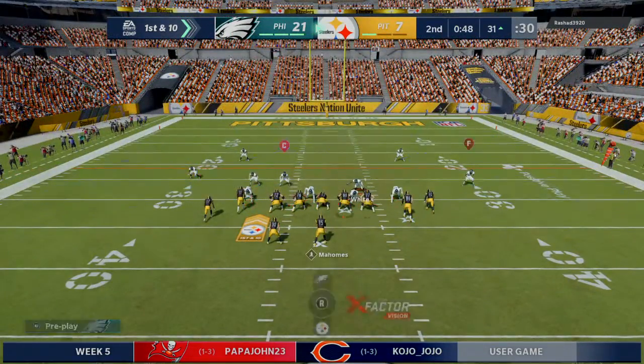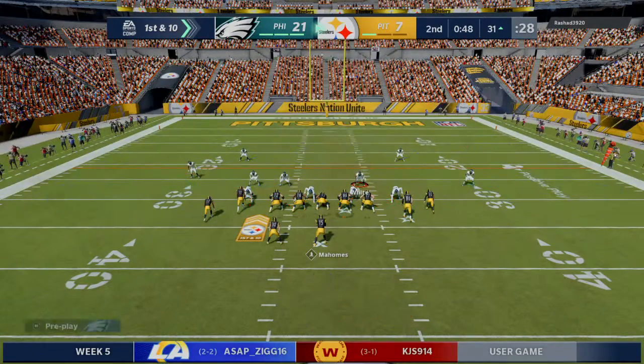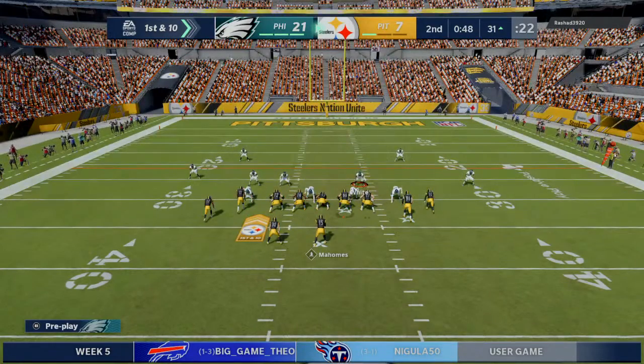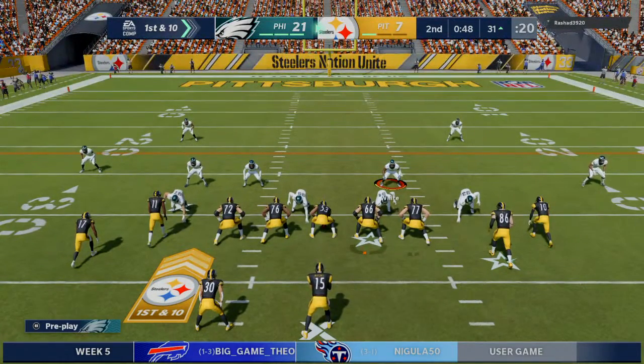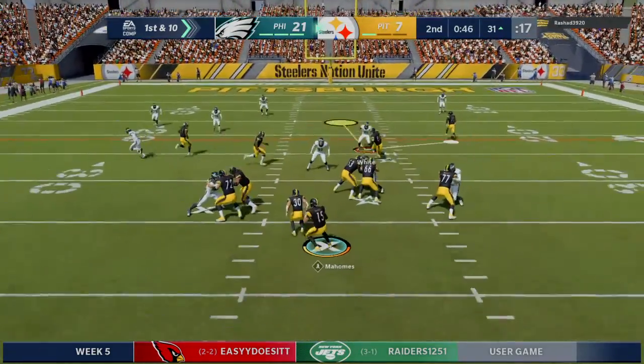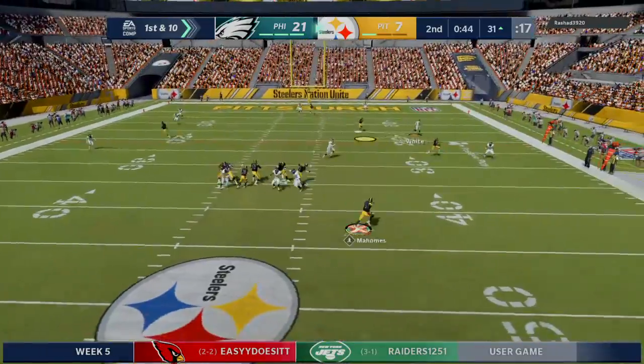6 man. Check curls, check curls, check curls. Like 41. You got to wedge that, huh? You're not ready. You're not ready. On play action, it's Mahomes.